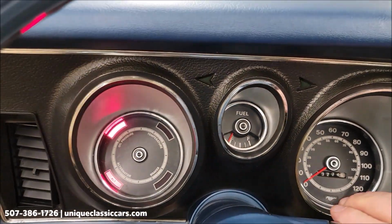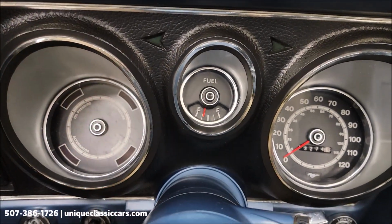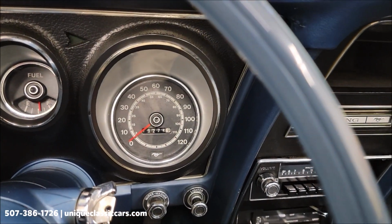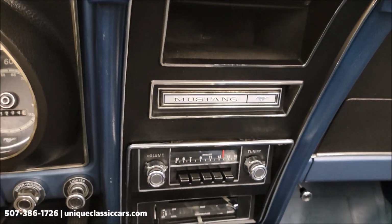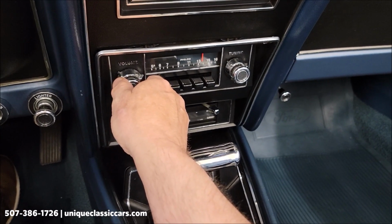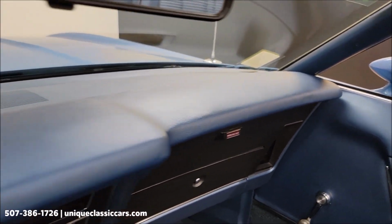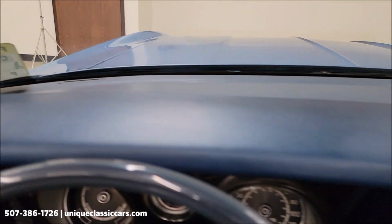Let's go ahead and fire it up. Fuel gauge appears to also be working. And there it is, 13,274. And again, believed to be original miles, judging by this interior. Being original, everything else, don't see why not. Radio working. Again, wipers work, as well as horn and blower fan. Top of the dash, also like new.